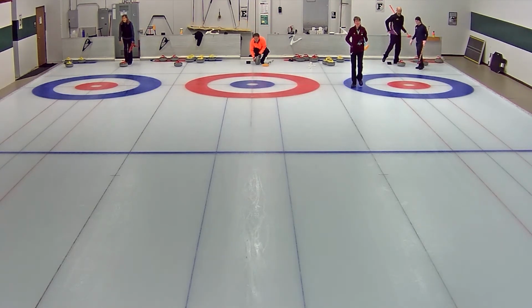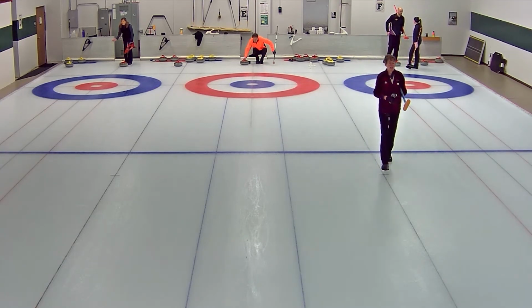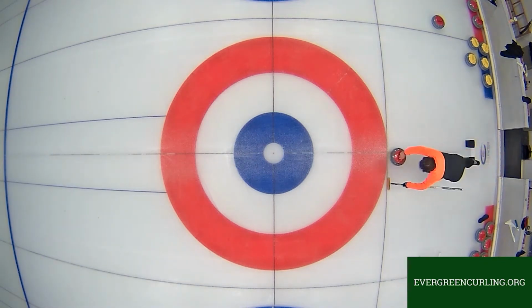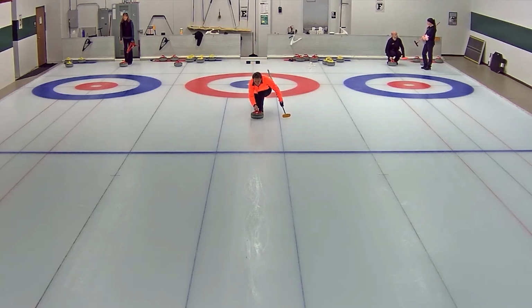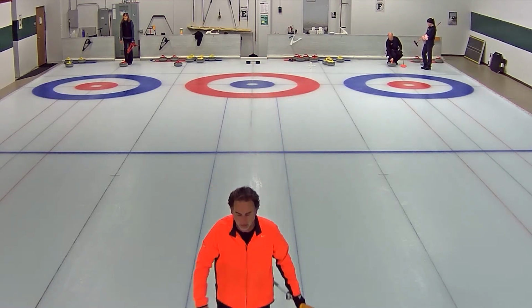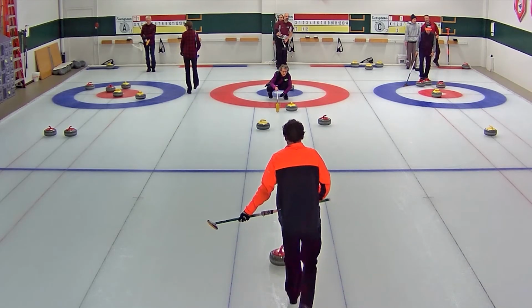Why was that funny? Fraught with peril. Yeah, I use weird words. Curling, if you made a Venn diagram of nerd and jock, curling would be in the center. It's like the Dungeons and Dragons of sport.